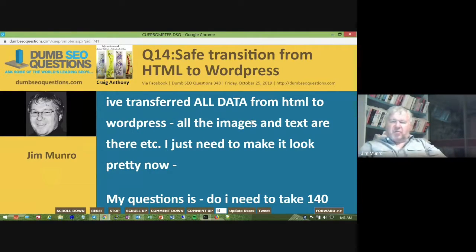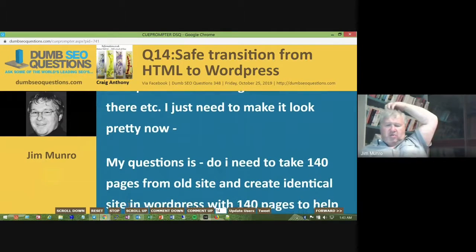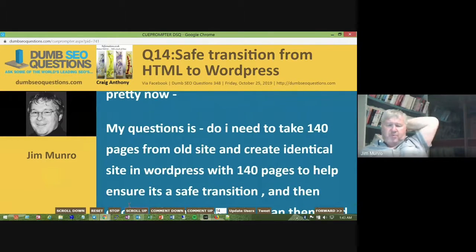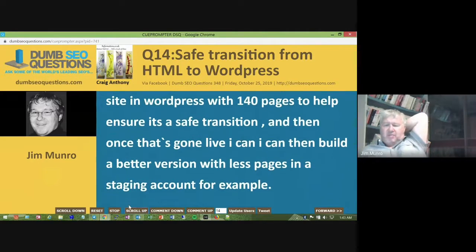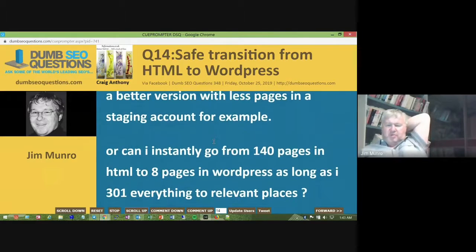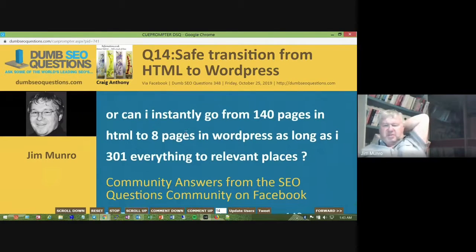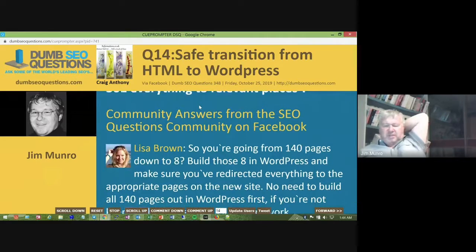Safe transition from HTML to WordPress. Craig said, I've transferred all data from HTML to WordPress. All of the images and text are there. I just need to make it look pretty now. My question is, do I need to take 140 pages from the old site and create an identical site in WordPress with 140 pages to help ensure it's a safe transition. And then once that's gone live, I can then build a better version with less pages in a staging account, for example. Or can I instantly go from 140 pages in HTML to 8 pages in WordPress as long as I 301 everything to the relevant places?